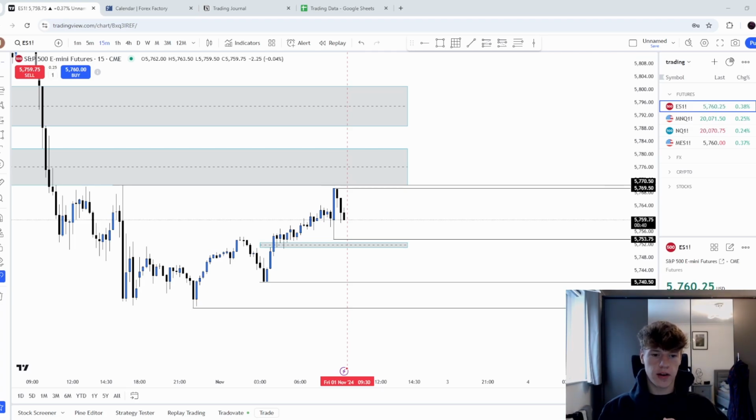I'll catch you guys if I've won, lost, or not taken a trade again. It's been Monday away from charts, Tuesday a win, and then Wednesday and Thursday, no trading days. I've sat at the computer, but no trades have presented themselves, so I haven't taken one. So I'll catch you guys in a second.